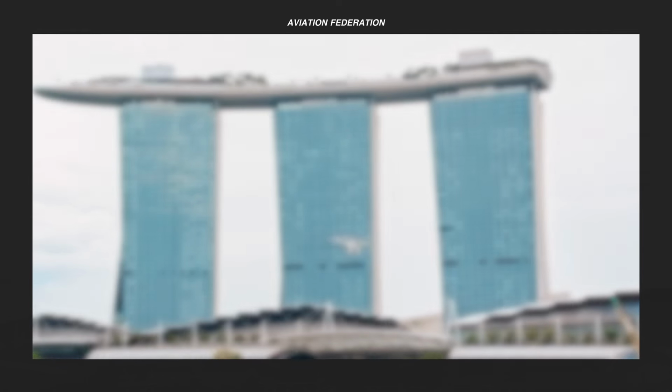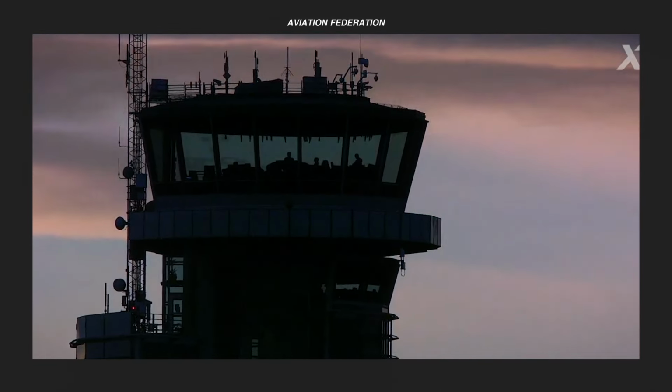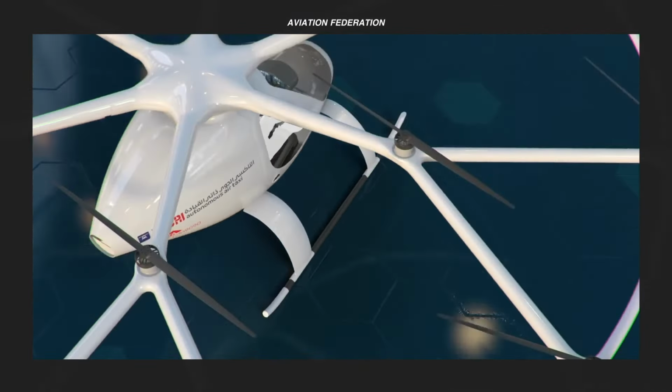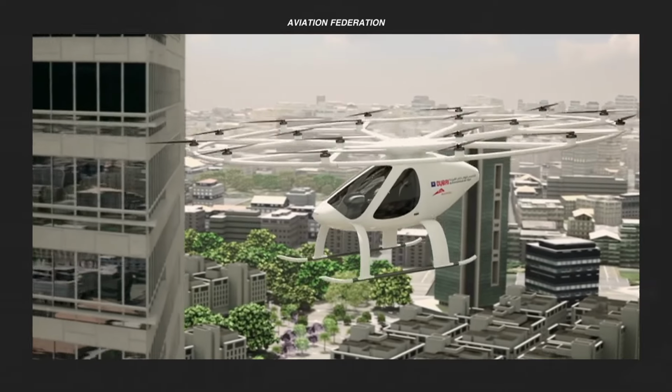In this episode, I'm sharing my top list of 5 of the latest air taxi eVTOL designs, including their estimated unit cost and features. Stick around to see the most amazing aircraft on this list.